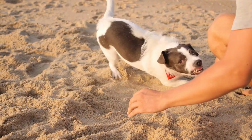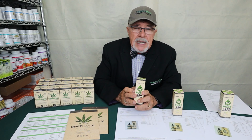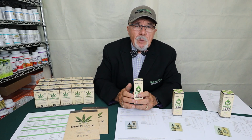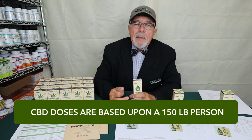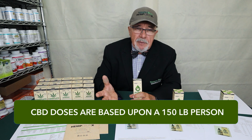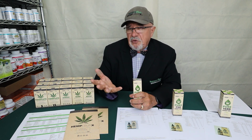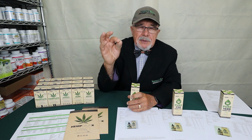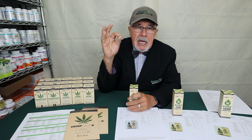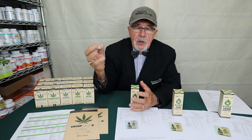So, how much should I give the dog? Do I give it the same dose as a human? Don't forget, all these doses are based on 150 pounds of body weight. So one full dropper would probably be way too much for a small dog. For a dog from 20 pounds to 30 pounds, I'm going to give them just a few drops, not a full dropper, but maybe 2 to 3 drops. And that's going to be it. I'd put it in their food, or my dogs will lick it right off the spoon.